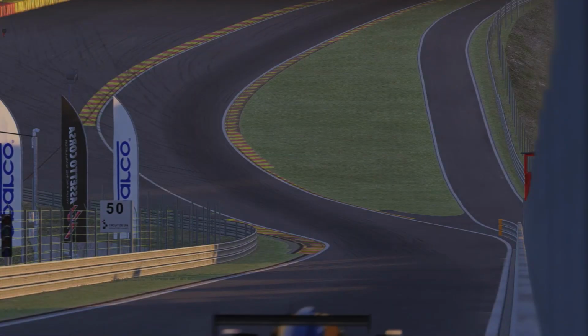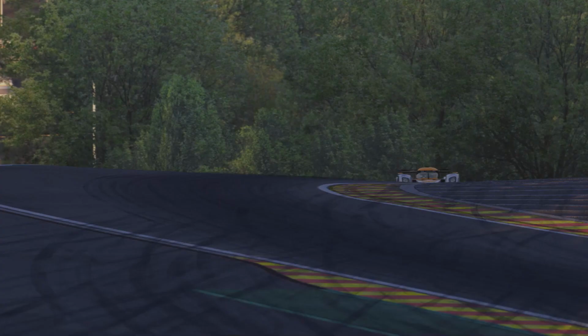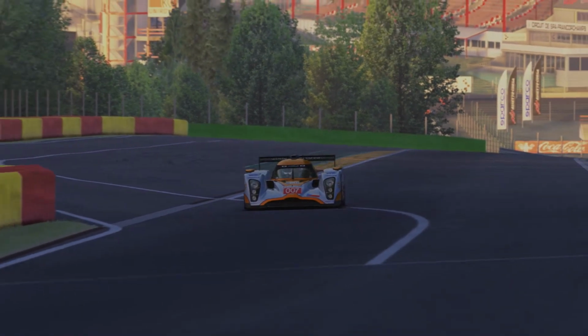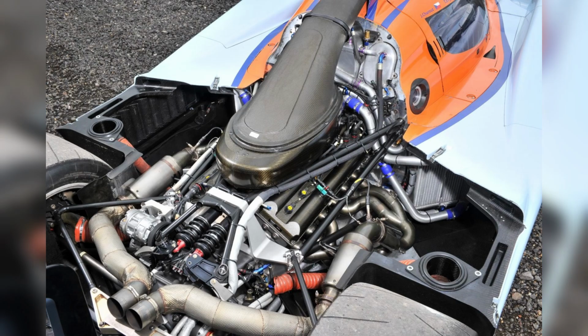Okay, from a design perspective, the majority of the mechanicals are all carried over from the outgoing B08. The carbon fiber monocoque was essentially unmodified. The road car-derived V12 in the X-Track box was the same, but the bodywork was substantially modified, and arguably improved, to more accurately reflect Aston's contemporaneous road car design language. And perhaps unsurprisingly, I think it was done quite well.